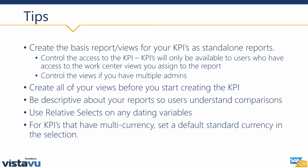And so that's another great basis for using the filters and the variants. If you do always want to be able to toggle between multiple currencies, have that set as a filter and then always have a standard default.